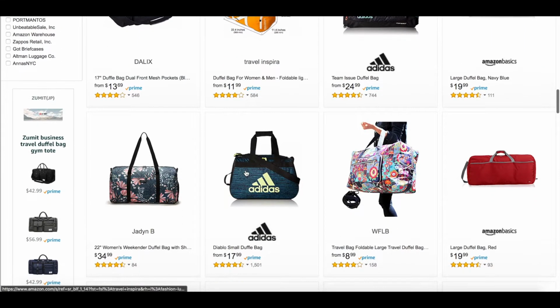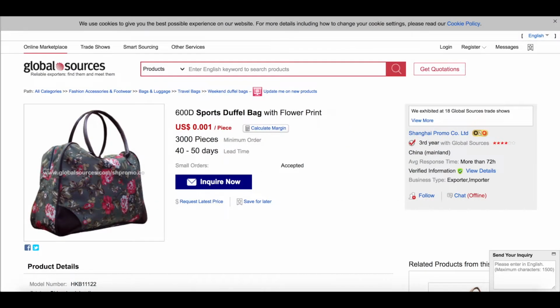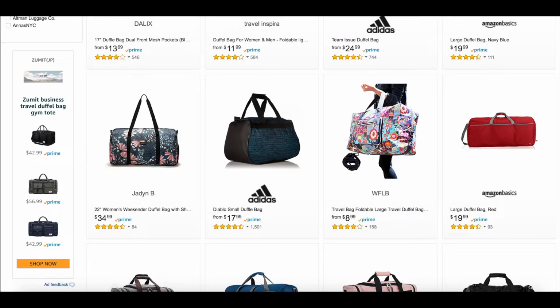Okay, so this one compared to this one. They're not exactly the same, but they're pretty comparable. And this one is $34.99.